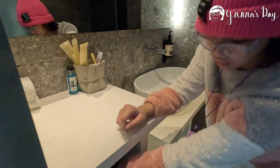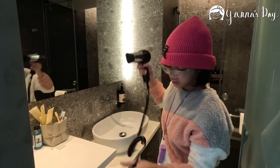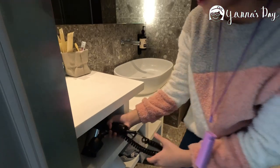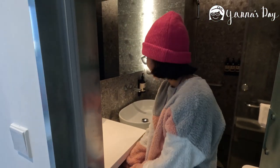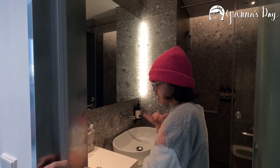Oh! And there's even a hair blower, so I used that yesterday. Under are some bath towels and stuff for our laundry. So yeah, it's pretty much it for the bathroom. Small but very nice.